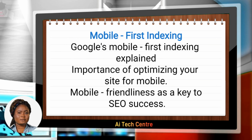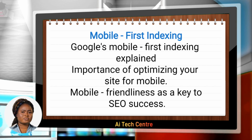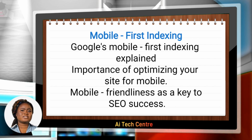Mobile-first indexing. This brings us to mobile-first indexing. Google now primarily uses the mobile version of your site for indexing and ranking. This means that if your site isn't optimized for mobile, you could miss out on significant search visibility. Mobile friendliness isn't just an option anymore. It's a key to SEO success.